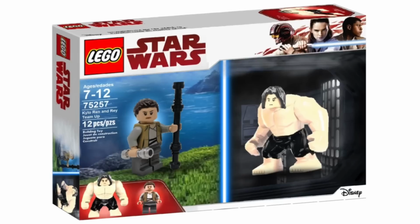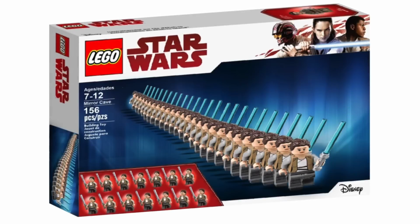The creator of this put a lot of time into the box art. It actually looks pretty legit. Like, they even did the side of the box art with the little fade, so they did a darn good job with this one. Our next meme set is the Mirror Cave, which includes about 20 Rey minifigures from The Last Jedi.